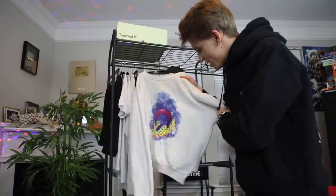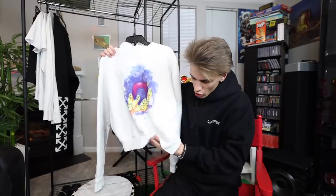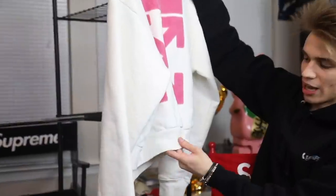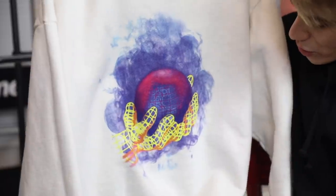Right here, this is a piece. It was in the men's department, which I found a little misleading. When I put it on, it was very crop-topped when I got home, and there was like a missing back part. You guys can kind of see where the fabric stops. It's very interesting and unique, but it looks great on her, so I figured I'd give it to her.